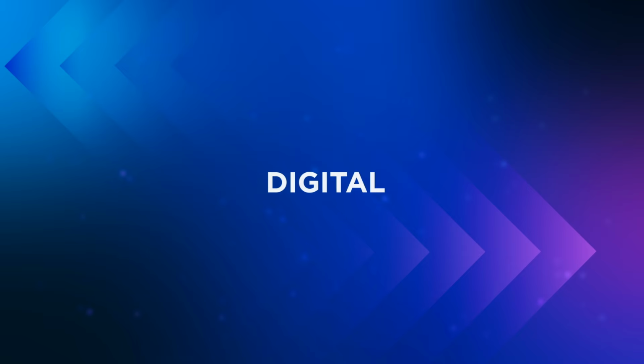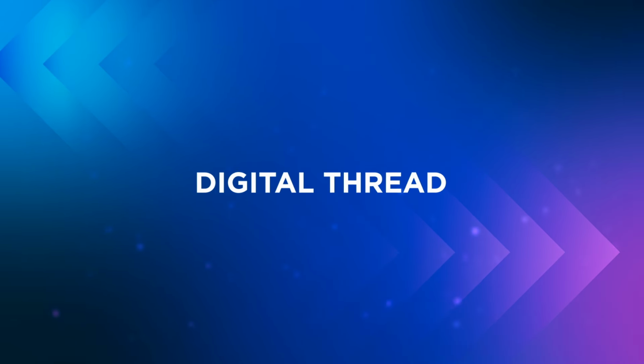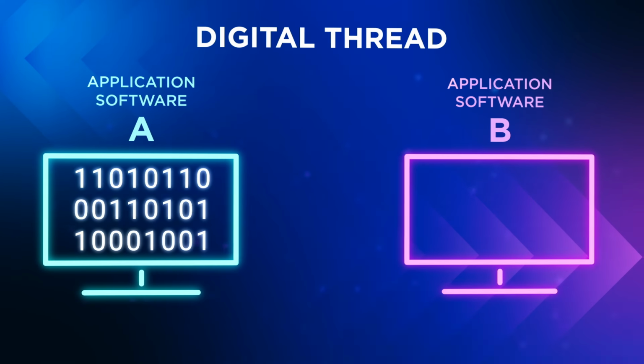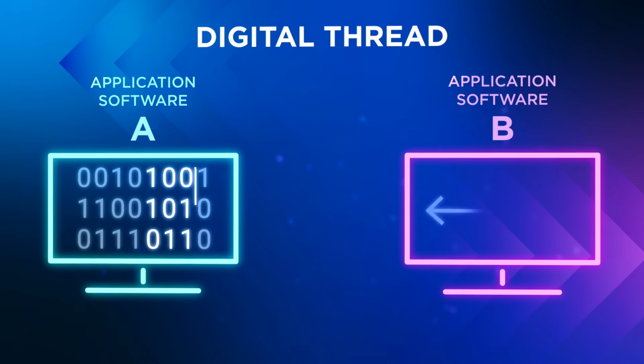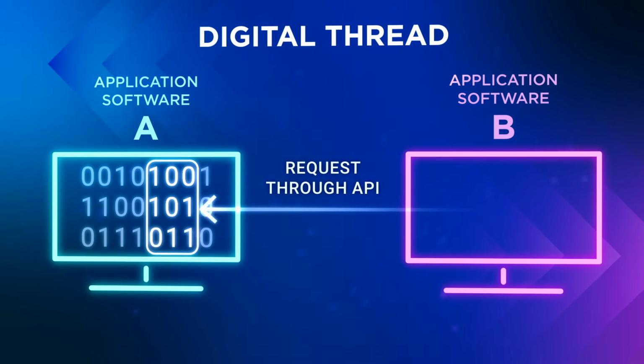The technical solution to cope with data changes when exchanging information between software applications is the digital thread. And how does this digital thread work? With the digital thread, the 2 software applications that exchange data are interconnected. Considering our previous example, software B would use an application programming interface, or API, to contact software A.